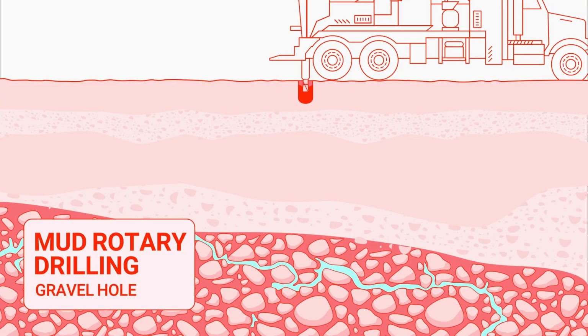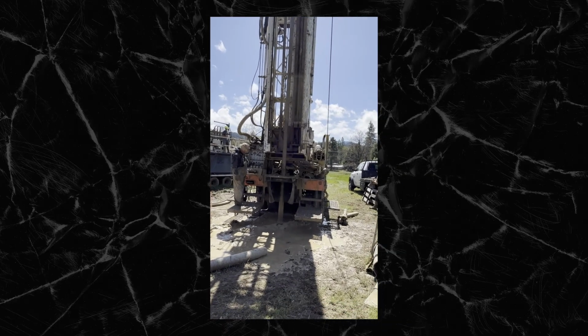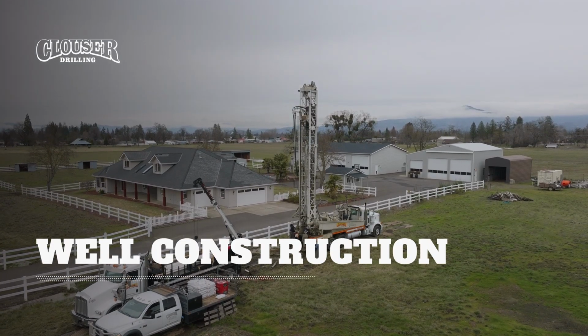For large diameter and sand and loam and unstable stuff, mud rotary is a really good method for that. The hydrostatic pressure of the drilling fluid keeps the borehole full of that fluid, and you recirculate and clean your drilling fluid and advance the hole as you're drilling. So you can drill large diameter holes, you can hold unstable formations open with the drilling mud, and these systems that Clouser Drilling and drilling methods we have are unmatched in Southern Oregon.